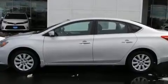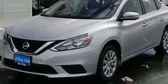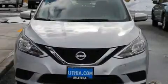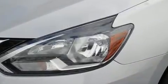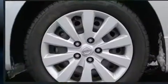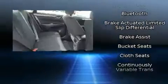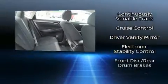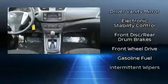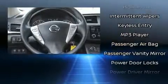Top features include a split folding rear seat, variably intermittent wipers, fully automatic headlights, and one-touch window functionality. You and your passengers will enjoy the stereo system, which includes a CD player with MP3 capability and 4 well-positioned speakers. Nissan also prioritized safety and security by including head curtain airbags, a panic alarm, and ABS brakes.